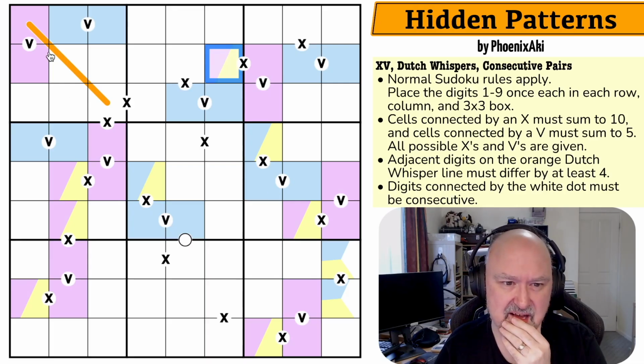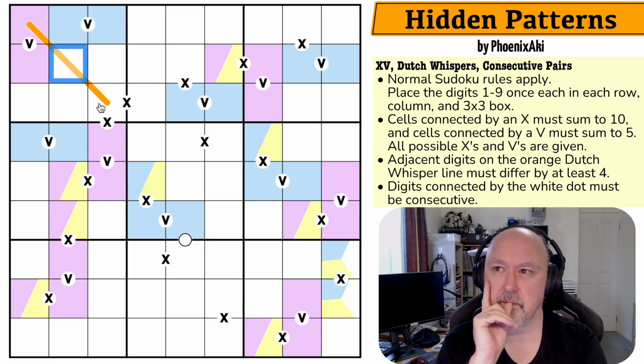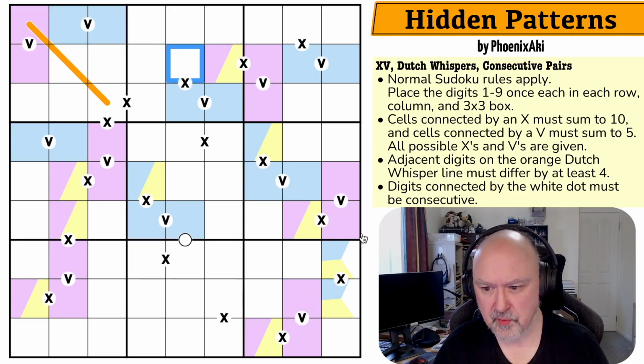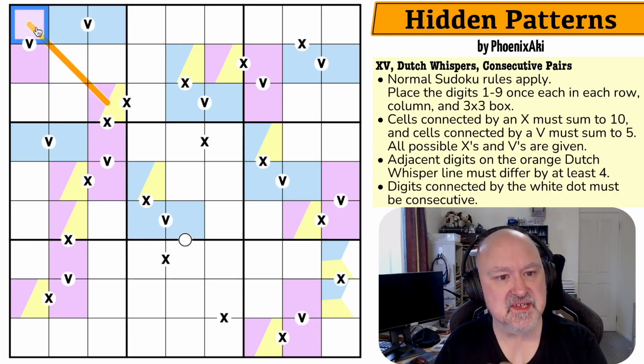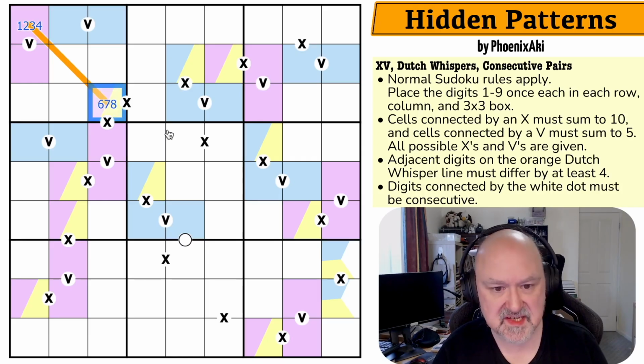Can I figure this out? This is low. So this is either 5 or high. This is a high blue. This is a high purple. This is a high digit. It's going to be this line, isn't it? This has to be high and this has to be low. So this is from 1, 2, 3, 4, and this is from 6, 7, 8, 9.